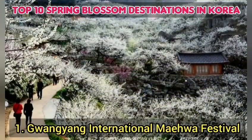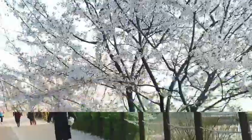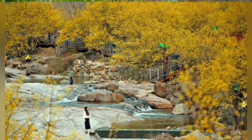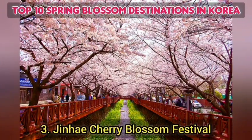Top 10 Spring Blossom Destinations in Korea. Top 1, Gwangyang International Maewa Festival. Top 2, Gurye Sansuyu Festival. Top 3, Jinhae Cherry Blossom Festival.